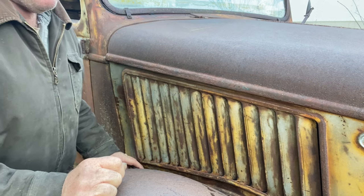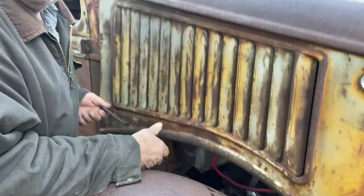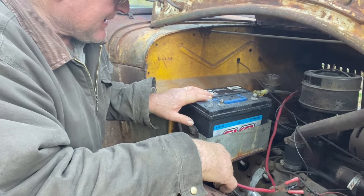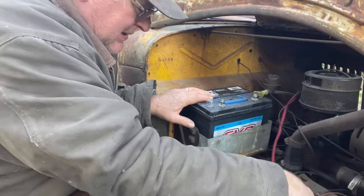Well, good morning, everyone. I'm here by the old Ford. I have the camera mounted on the fender, so it might wiggle around a little bit as I'm leaning on the fender. Open the hood up here. I already had it open this morning. I set a battery in it. And see, it's a 12 volt. That's what I've been using recently.